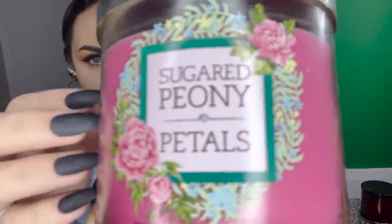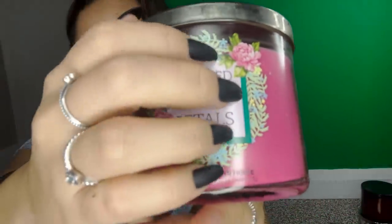Absolute favorite, tied for best number one spot candle is this stunning candle. I picked up multiple of these when it came out because I was sure I would never get to have it again. I don't know if they've ever released this one again.